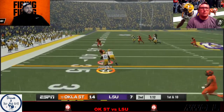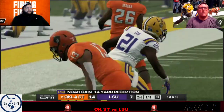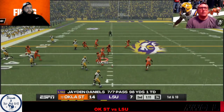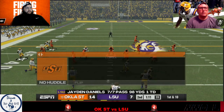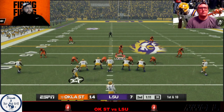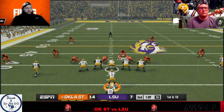But this is going to be Noah Kane with the screen pass. Noah Kane with a 14-yard reception. About half of that in YAC. Jayden Daniels is still perfect on the day at almost 100 yards and a touchdown. From the left hash right here. Noah Kane directly behind Daniels.